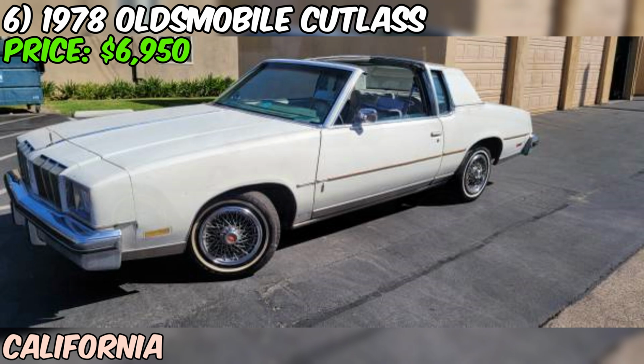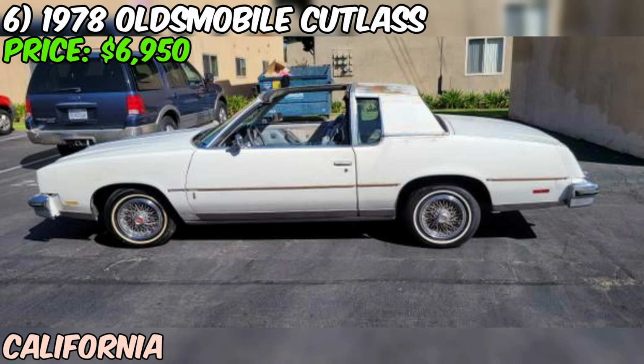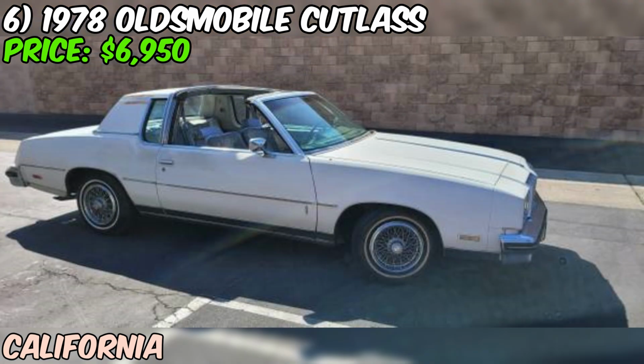So, if you're in the market for a vintage ride with plenty of character and a whole lot of power, this 1978 Oldsmobile Cutlass might just be the one for you. Don't miss out on the chance to own a piece of American automotive history.